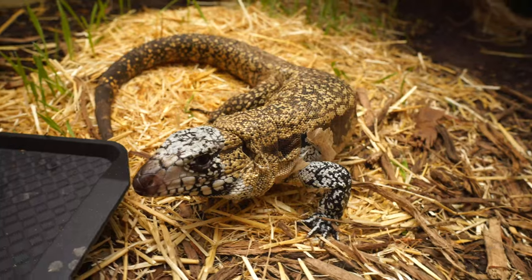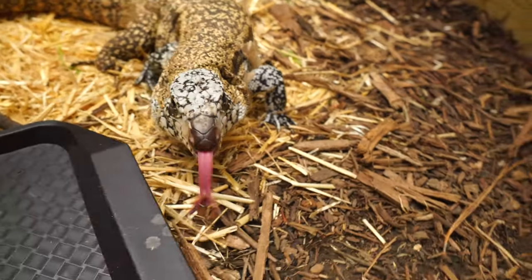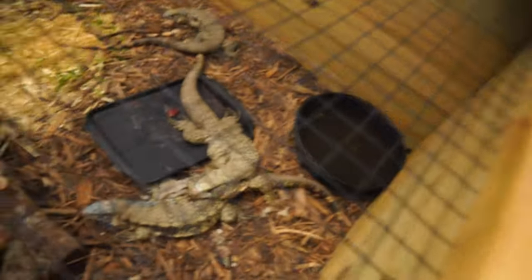It's a crazy difference. His head and his arms have shed. The rest of him has not. I don't have a relationship with this lizard. I'm not gonna go in there and peel it for a video. He definitely didn't want me getting any closer than that. But every enclosure is full.